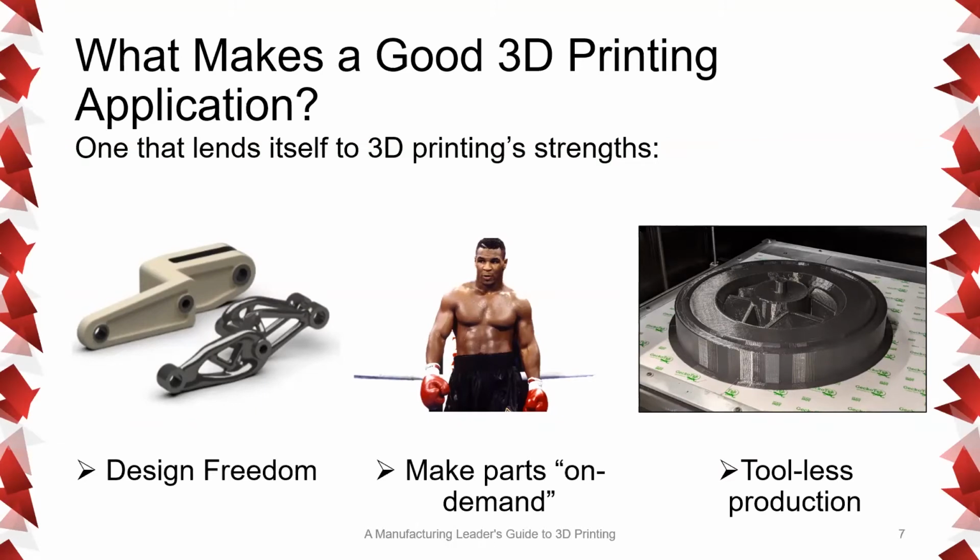One of which is design freedom, enabled by the additive process. Because you are building parts layer by layer, you can create geometries that are literally impossible to make with other manufacturing processes. Therefore, 3D printing is generally desirable for more complex or hard to make designs. Another benefit of 3D printing is the fact that you can make parts on demand. As we discussed, making parts with a 3D printer can be as simple as uploading a 3D model into your slicer, exporting your G-code to your printer, and pressing start.